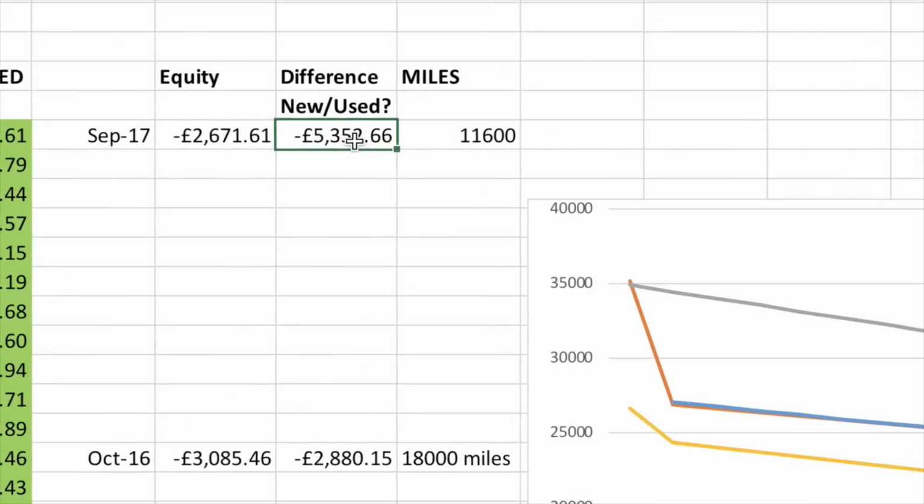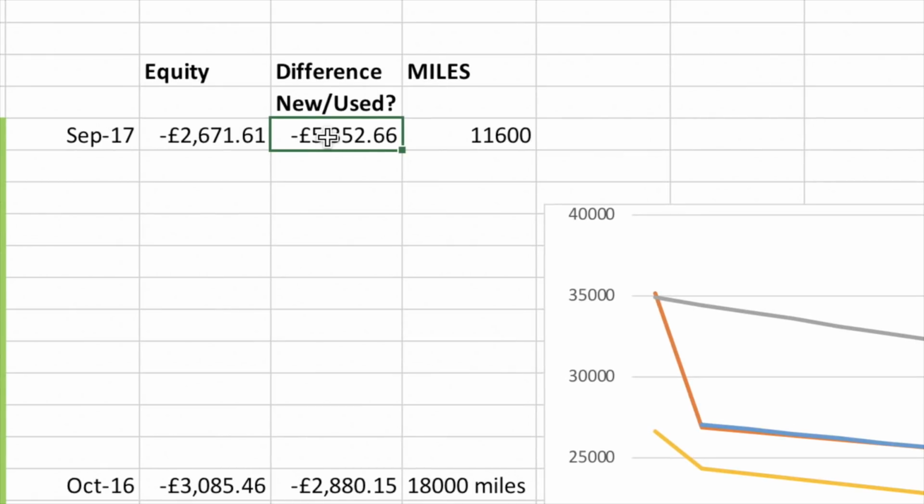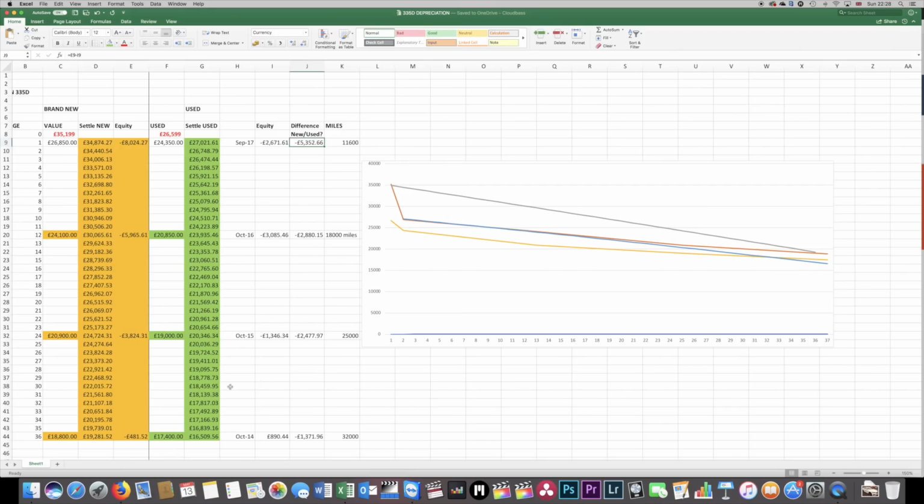But as you can see, yet again, even with what effectively is probably a 20% discount on the brand new one, it's still making a lot more sense to buy used. £5,352 difference in our negative equity for the sake of having a 7-month newer car. And by the time we get into about 30 months, we're going to be equal or getting into positive equity.